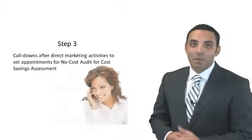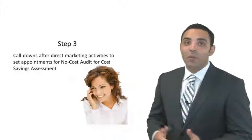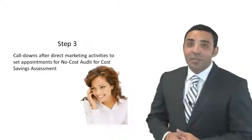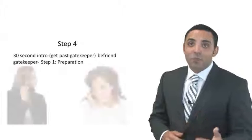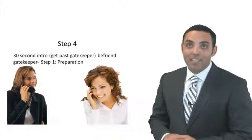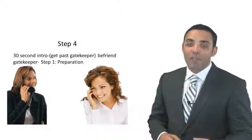The next step of the process is to conduct your call down campaign, to follow up on the marketing materials you have sent to your marketing list, and to attempt to set an appointment for a short, on-site meeting to discuss the pain and needs of your prospects. Step 4 of the process is getting through to the decision maker during the call down campaign. The key to successful appointment setting lies in the appointment setter's ability to engage with and befriend the gatekeeper.